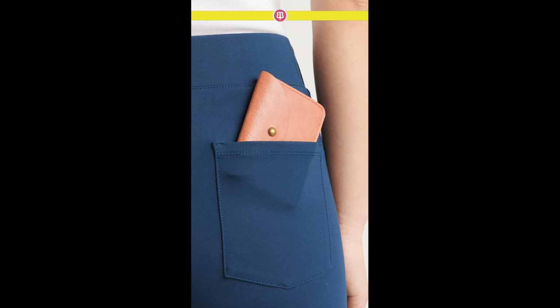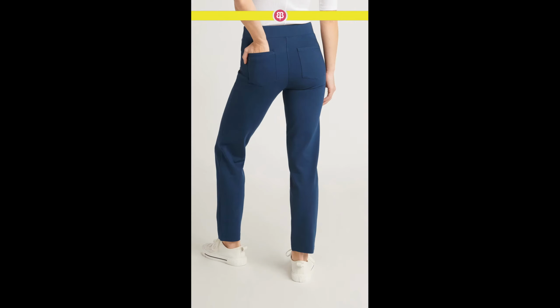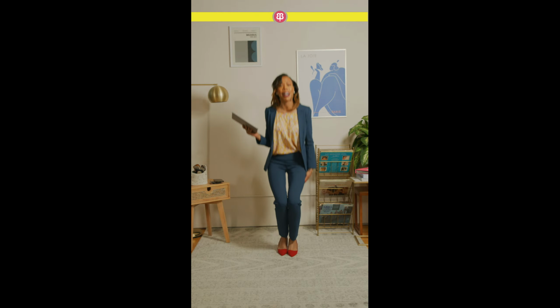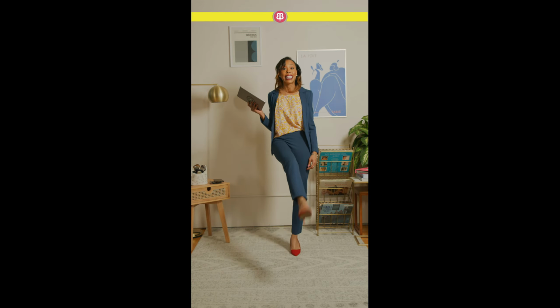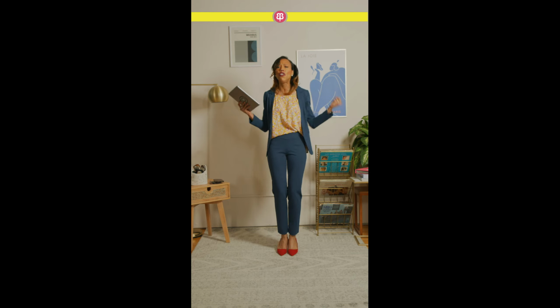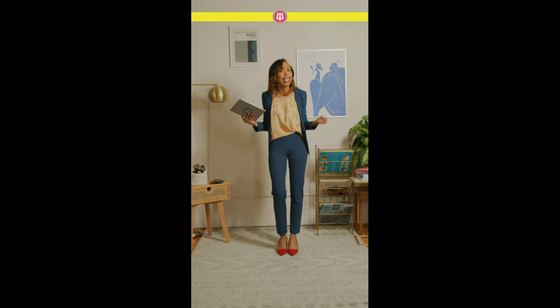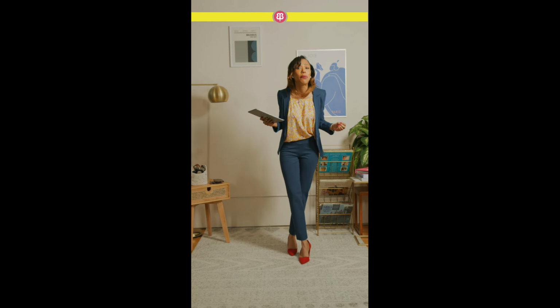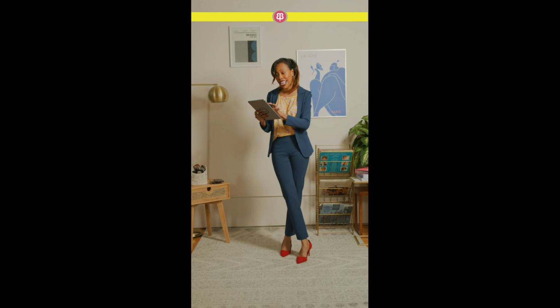And our fabric, did I say how soft and buttery it is? How the four-way stretch will go with your body effortlessly? Yes, and it stays the same. It's stretched for days. You could be moving around, active all day long, and your pants are still going to keep their form, their shape, their integrity. It's a good product, so you will love it.